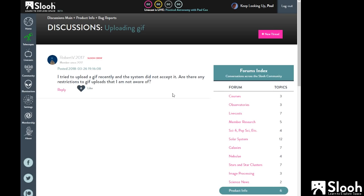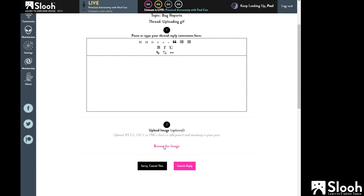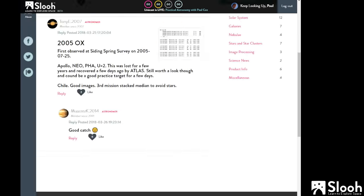So I think there's an upload limit at the moment of about 10 megabytes for a single file. Much more than that, and it can make things quite slow for members to load pages if they haven't got great bandwidth. So that's going to be the only restriction there. So not a bug, but you just insert it as a normal image. If I was to reply to this, you just browse for it here in exactly the same way that you would any other image, and that will play when somebody opens it. So a couple of posts there.